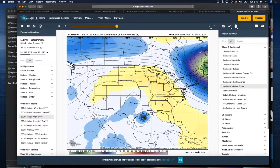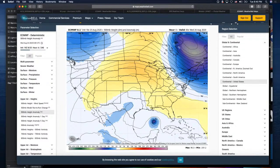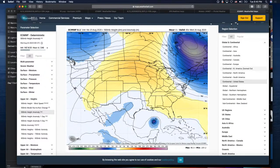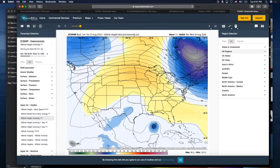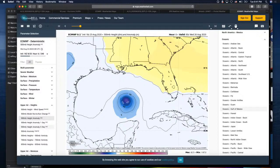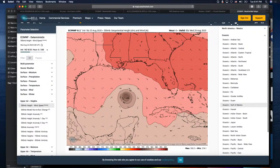Essentially, we want to look at initialization. We want to look at these 0Z heights. Let's see if I can get a better view for you. So here's the Gulf of Mexico view, and we want to look at the 500 millibar heights of what they should be right now. So we're going to check a sounding in New Orleans and Lake Charles area to see what they should be versus what the model has.